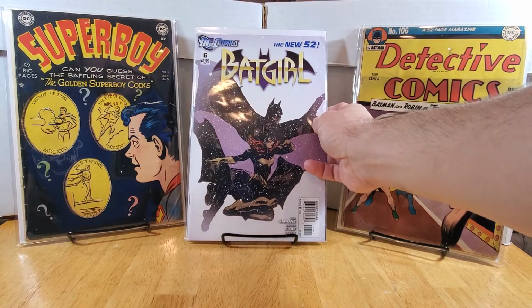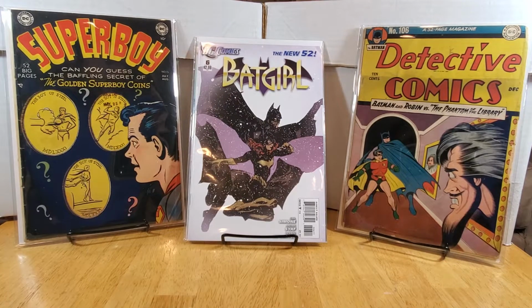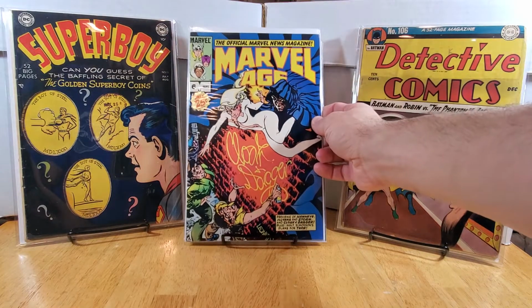Batgirl number 6. Again, another Adam Hughes cover. This was again a buck, so very fine range. I probably have a few of these now, at least the New 52, 1 through 5. I think I was missing another copy of 6, so I've got a couple of full sets.